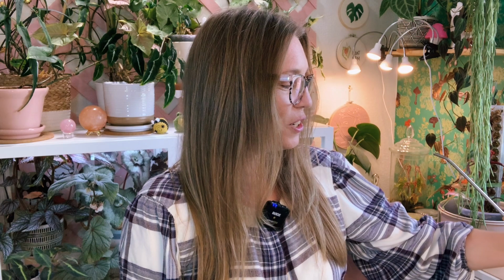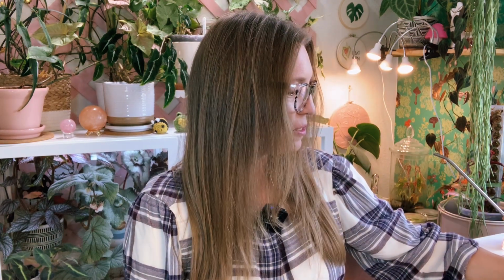But before we went to the Goodwill, we did stop at another thrift store, which I did not film at, and I did find two planters there, which I'm really excited about. So I will show you what I picked up there. So I did not come home empty-handed. So first, I have two. Which should I do first? Well, I'll do the one that's not as exciting.